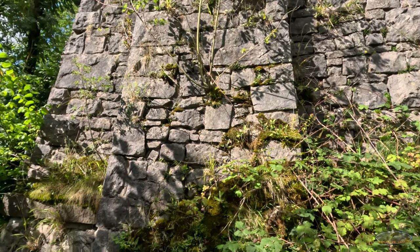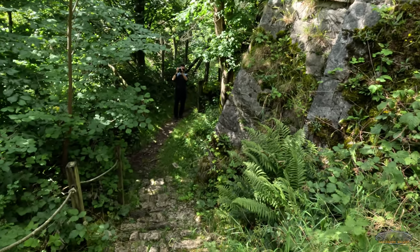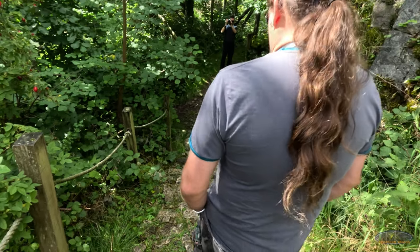Here you can see the remains of the third kiln type, the triple draw kilns. This type was much less efficient than the Hoffman kiln. Hidden in the woods is the quarry that served these kilns.